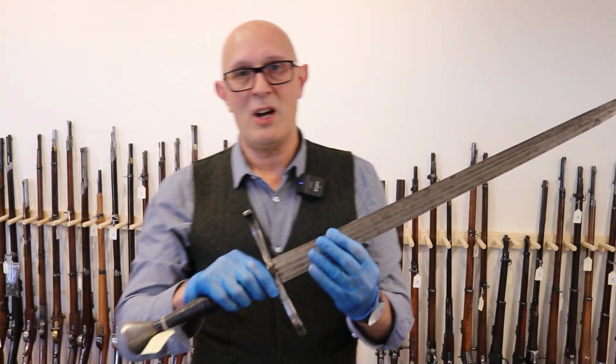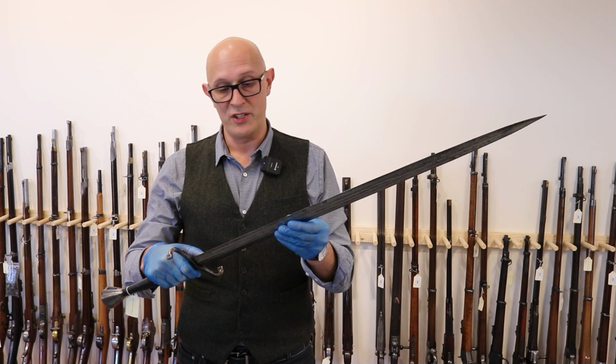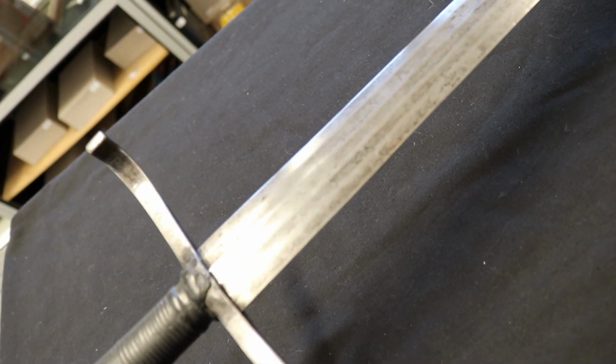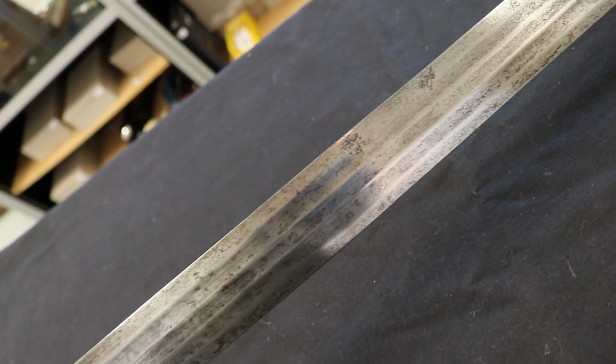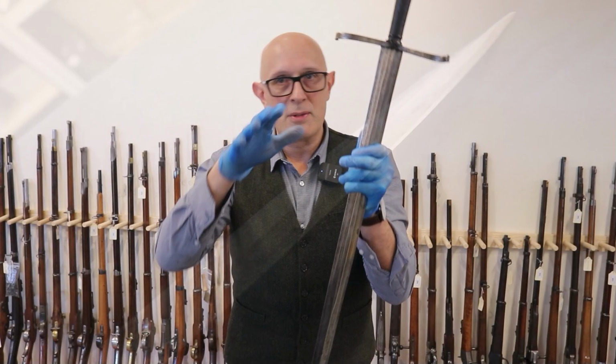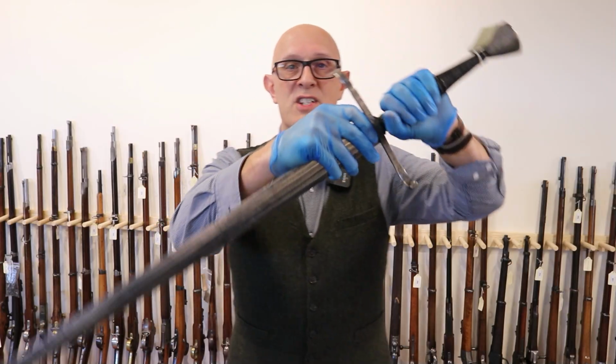Right, okay, so before we get onto the stats, we're going to talk about this blade cross section. As mentioned, it does have 10 facets, sort of. It's really quite complicated, this blade, hence Oakeshott putting it into this quite late number in his typology, type 20. So we start off with essentially a blade that's almost, if you imagine, lozenge shaped, or perhaps a flattened diamond shape, but then it has a fuller in the center.